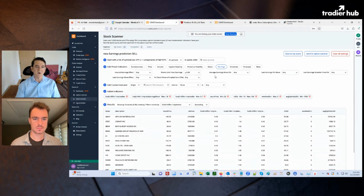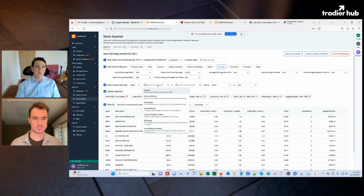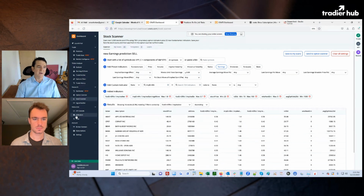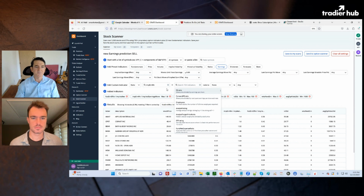So the way to construct these ratios is to go in and add a custom indicator. So I add a ratio, and then you can see that we have 700 indicators that you can make ratios from. So I'm going to put implied earnings move, and also show we have an indicators tab. So, there's a lot of indicators out there, and this is a good way to find the indicators to use for this. This is one way that most people search for earnings. And then we have our own specialized way.